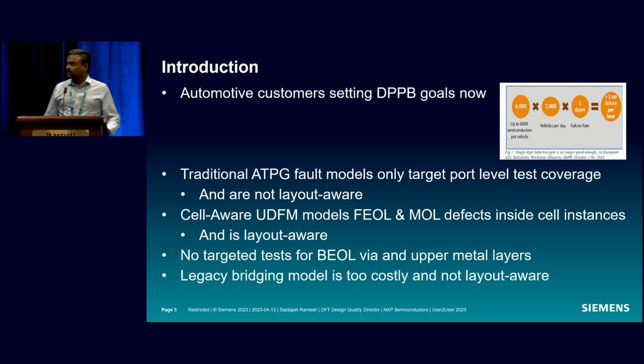And what we found was that just relying on the traditional ATPG fault models, which only use port level test coverage goals and are not layout aware, needed some enhancements. And that's where this whole defect-oriented test from our partners, Siemens Tessent tool, came. And we started integrating the cell-aware UDFM-based models, but that only covers the front end of line and middle of line defects inside cell instances.